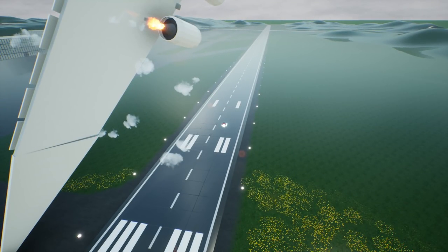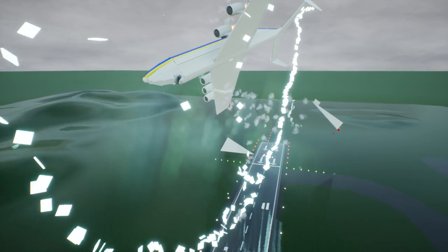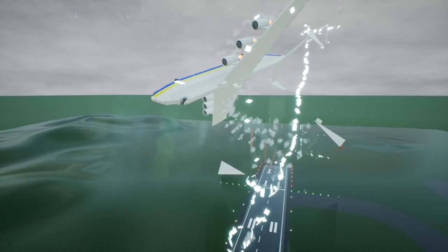Oh, I don't know if we're gonna be able to hit it. We're gonna try it though. Right through the top side. Did we get part of it? I don't think we did. That's a heck of a lightning strike, though. Oh, it's slamming into the tail.